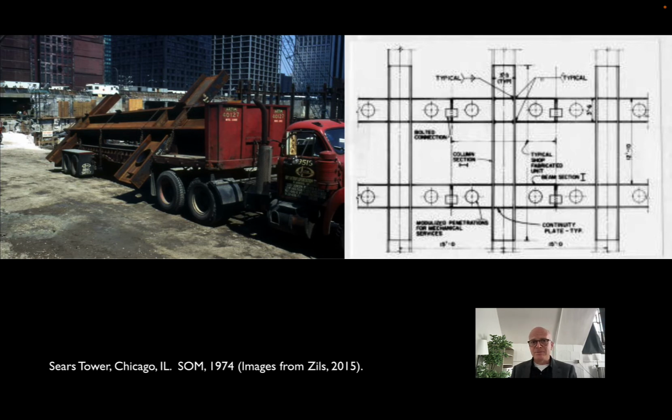The structure is clever, but again, like the Hancock, the construction process was maybe more clever. The contractors on the job figured out, along with Kahn and his engineers, how to take each one of those moment connections and weld them up in the shop in panels that they referred to as Christmas trees. You see a Christmas tree on the truck on the left. Those Christmas trees could be craned into place and very simply bolted to adjacent Christmas trees at the midspan of what would become the girder.